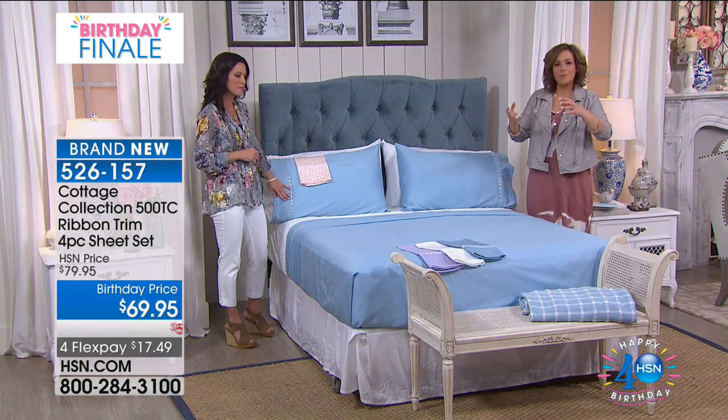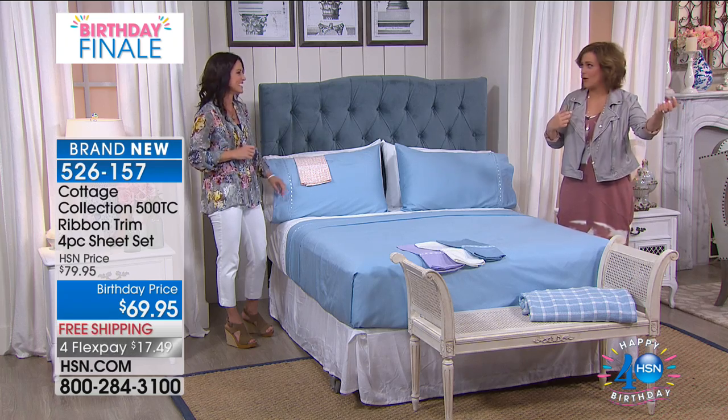And there are people that don't want to ever let go of cotton, but they are loving the modern technological advances of textiles and do love that poly in there because they are less work or less of a headache. They look better on the bed. So this is the best of both worlds.